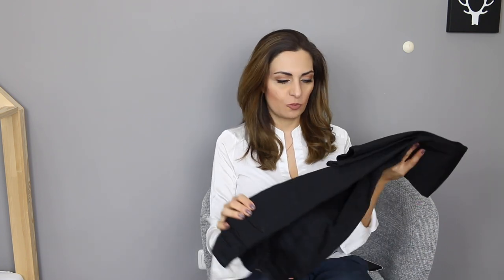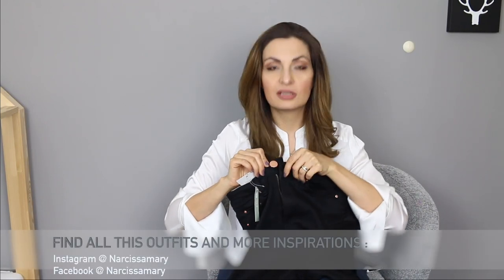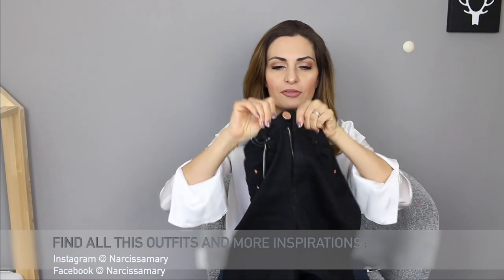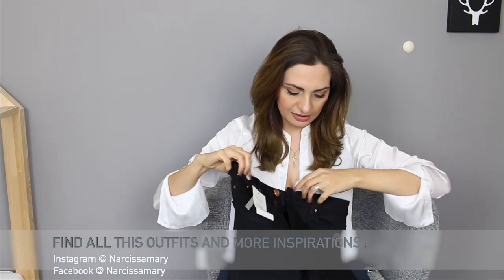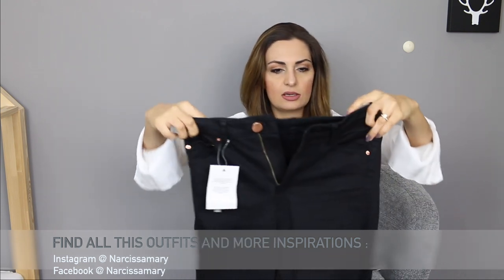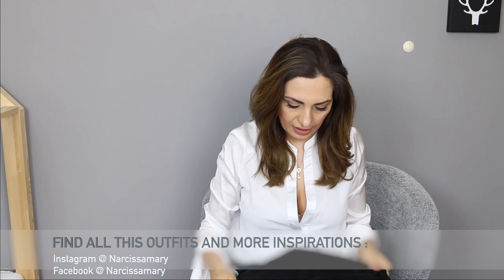The next one was also jeans and high-waisted, but as I opened it, I really fell in love with this one. Look at this rose gold. I don't know if you can see it, it's very beautiful. It has very beautiful details on it, and the waist is not so high. It feels also very nice.